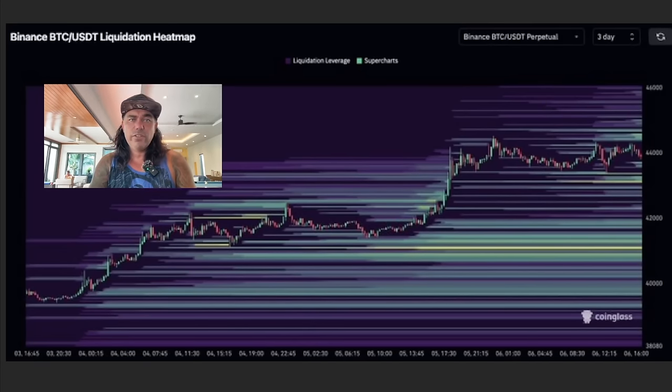It's the liquidation heat map, which means there's a lot of liquidations happening if you hit the price of 45, 46K. You can see over there, if you go there, liquidations will be hit. And there are also massive amounts of liquidations when we hit the 41K level, because a lot of people are long. So there's a lot of liquidations at that level.